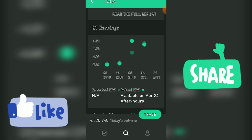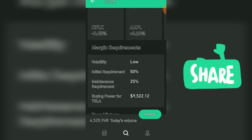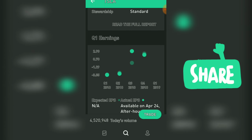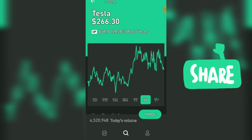Now, when you look at the earnings per share, we actually see Tesla has turned a profit. So this is good news for Tesla. And Tesla is a low volatile stock, so this is also good news. And there you guys have it. So let me know what you guys think.